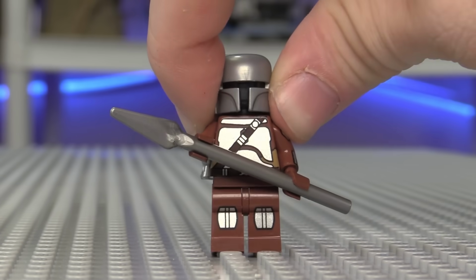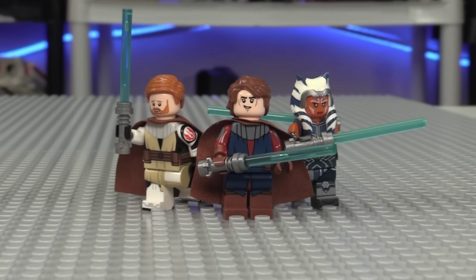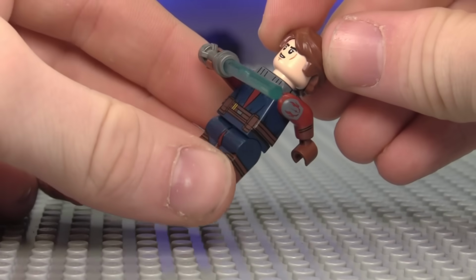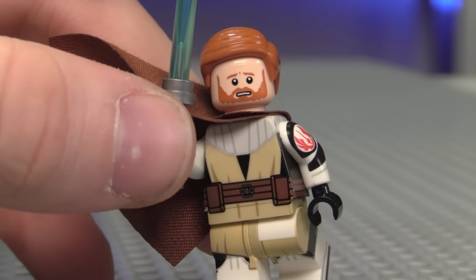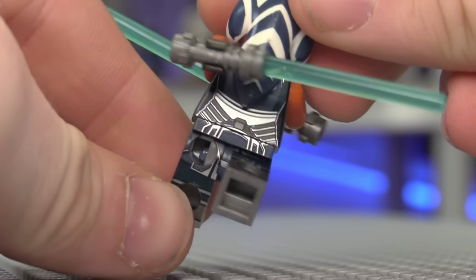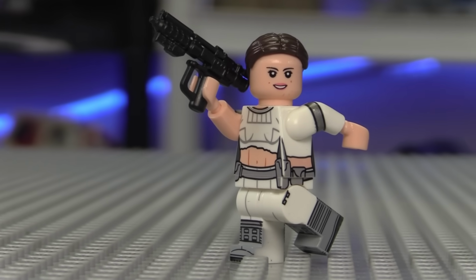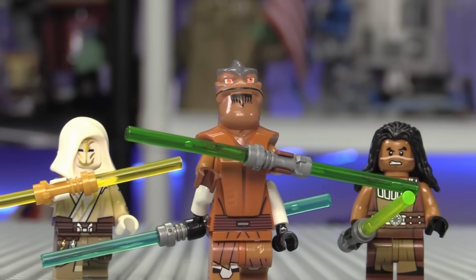By the way, this custom Mando minifigure is sick because it captured the classic Lego look. We also have some of the best Jedi minifigures I have ever seen. The Anakin has great details all around his body. Obi-Wan also has really good printing, but the face almost looks squished, which is kind of funny. And Anakin's Padawan Ahsoka, I think, is one of the best minifigures I've ever seen. We also have the smoother than sand Padme, which again is a fantastic looking minifigure. So far, so good.